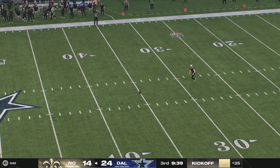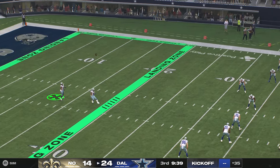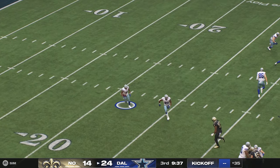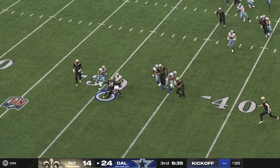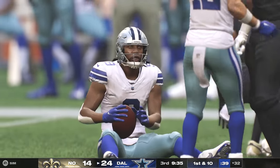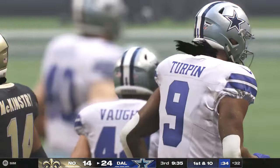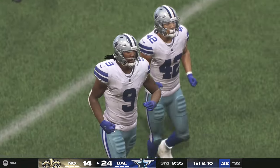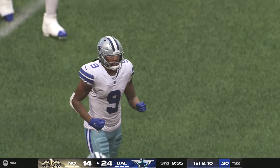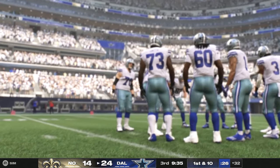Both teams ready to go once more as the kick's away. On the return, here's Turpin. And a solid run back there. He'll get this out past the 30-yard line. The Cowboys offense trotting back out for their first involvement of this second half. They'll try to establish some tempo as they start this one with first and 10.